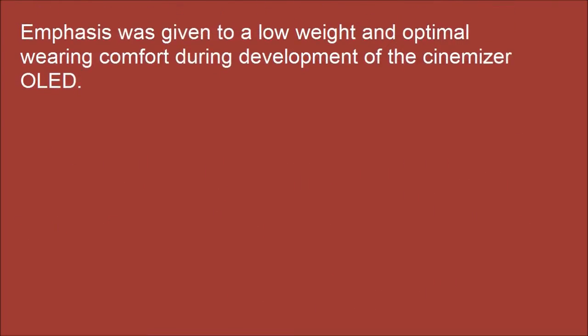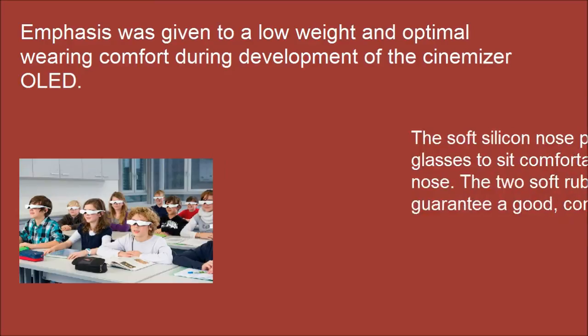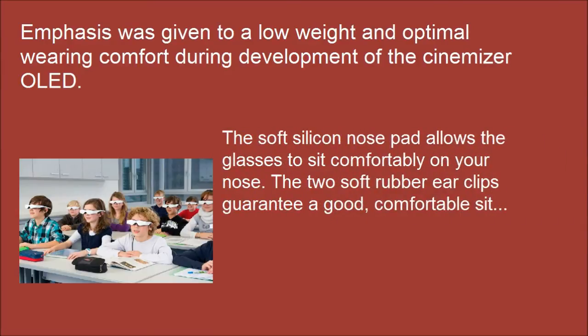Emphasis was given to a low weight and optimal wearing comfort during development of the Cinemizer OLED. The soft silicone nose pad allows the glasses to sit comfortably on your nose. The 2 soft rubber ear clips guarantee a good, comfortable fit.